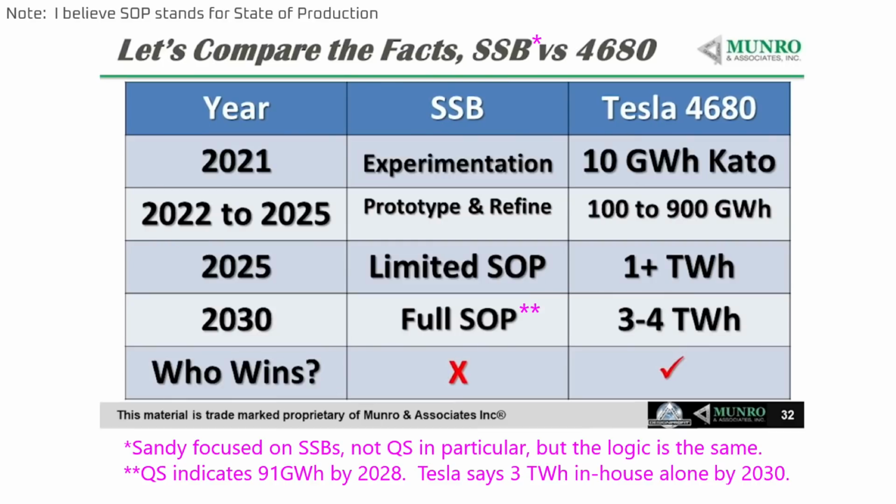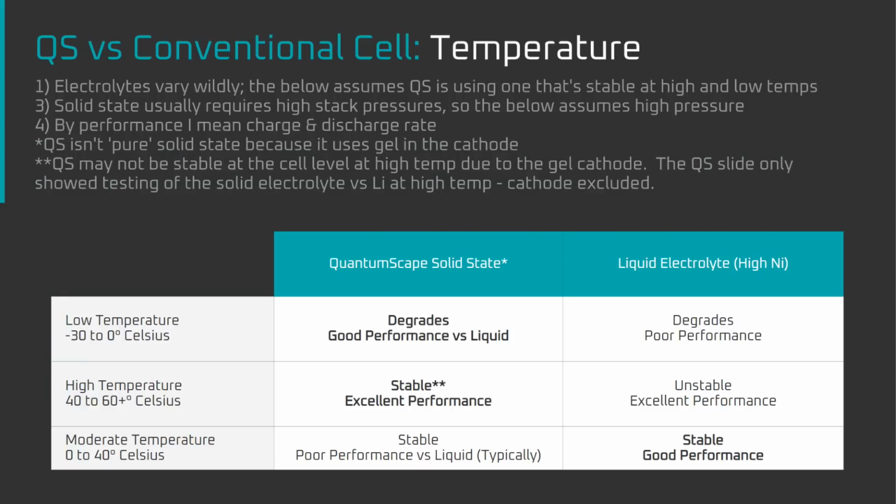Tesla's 4680 battery cells, along with battery cells from China, will dominate the 2020s due to their lower cost versus solid state. However, if QuantumScape can deliver on the benefits of solid state, they should be able to find a niche that'll give them a foothold in the market.